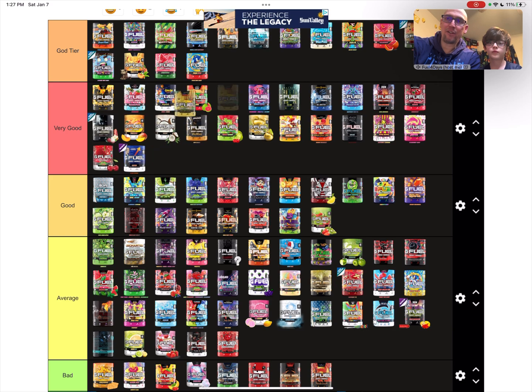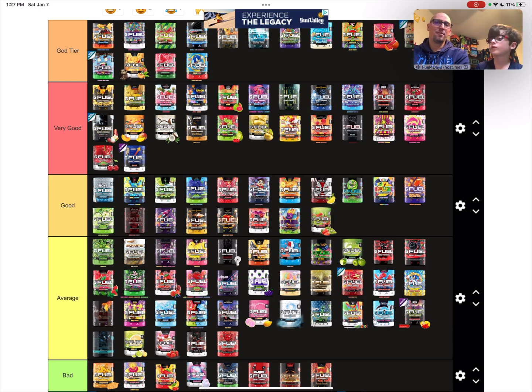I'd probably have it over guava and over Wampa Fruit, but not as much as, man, I don't know. I think I might have it over Strawberry Slushy. Yep. Over Strawberry Slushy, which is hard because I like Strawberry Slushy. Not as good as Hive Nectar.